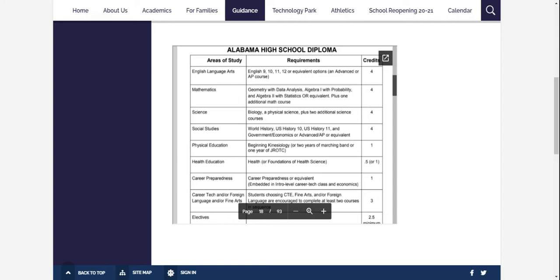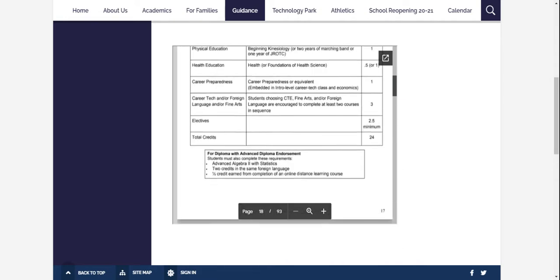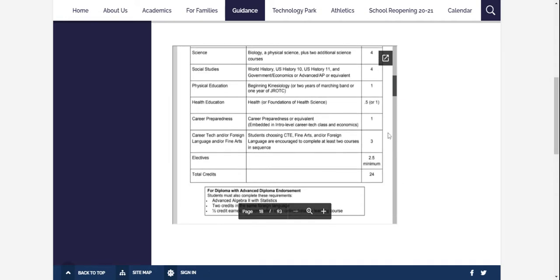So that means the other 8 credits are from your elective courses or required state electives, such as PE and health. They also require career prep, which you should have already taken. Health and PE you should have already taken. So now you're ready to choose additional courses from career tech, foreign languages, and fine arts to make up the additional electives. Now, you have the opportunity to earn more than 24 credits because there are 7 periods per year.